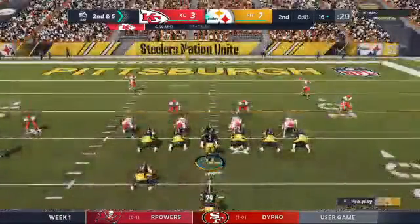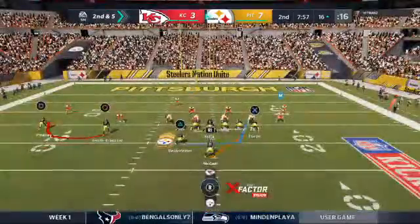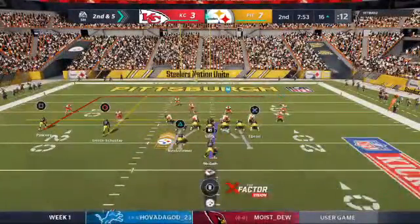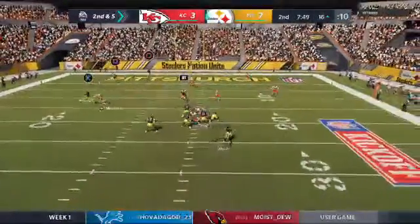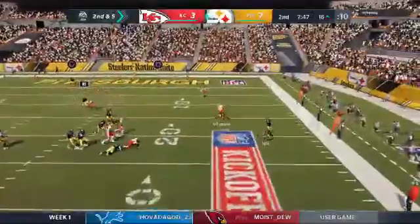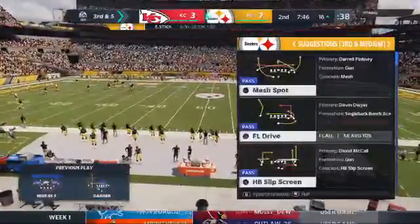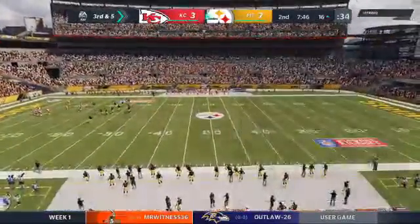Well, if you do read man coverage, Brandon, the drag route's a pretty good one to run against it because you're running away from people on it. To throw again on 2nd down. Stick eluding the pressure right. And he just chucked that one out of bounds, out of everyone's reach. Maybe a wise call not to take a sack in this part of the field. It brings up 3rd down.